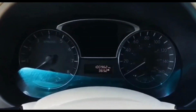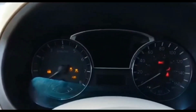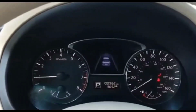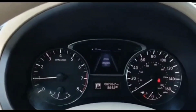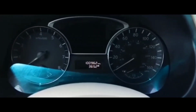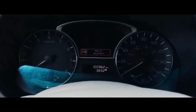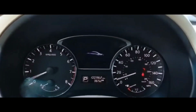Alright, so I want to give you guys a quick fix if you're stuck in this situation. I had this situation a couple of days ago. It was working fine the whole day, and I went to Walmart, parked my car there, went to get some stuff, came back and tried to turn on the car.